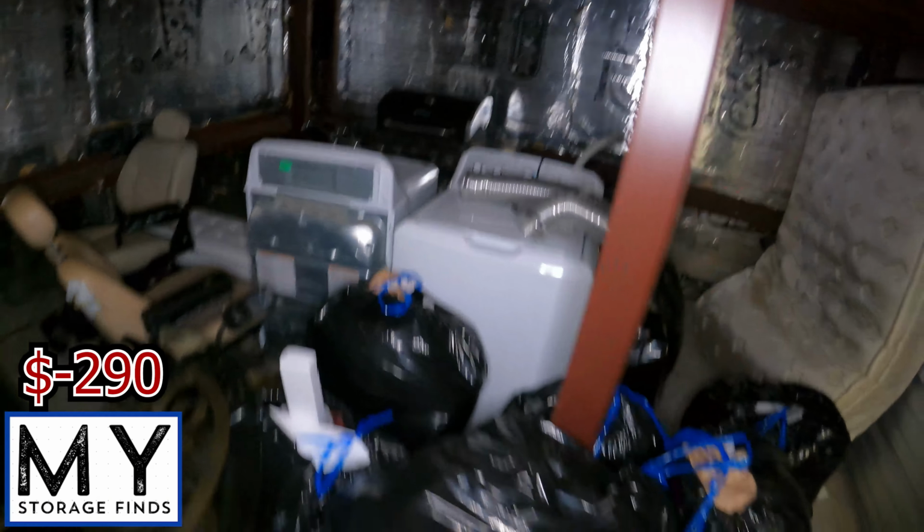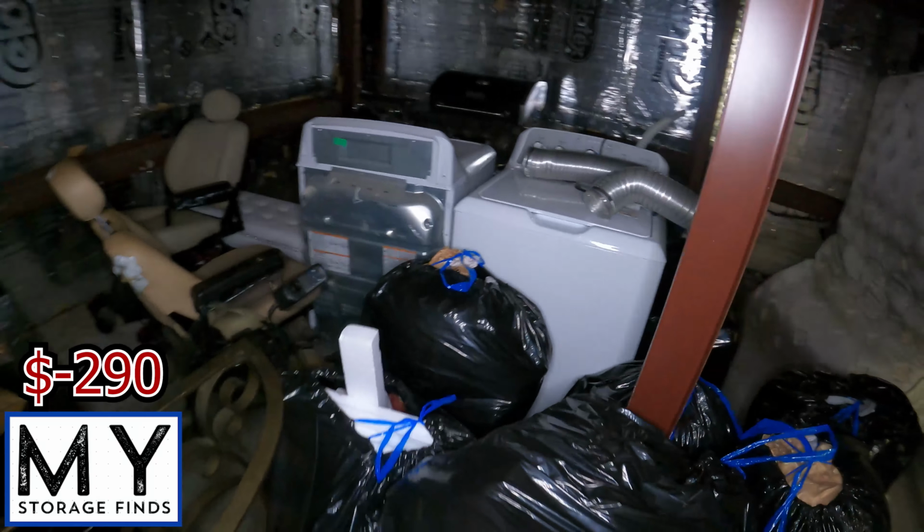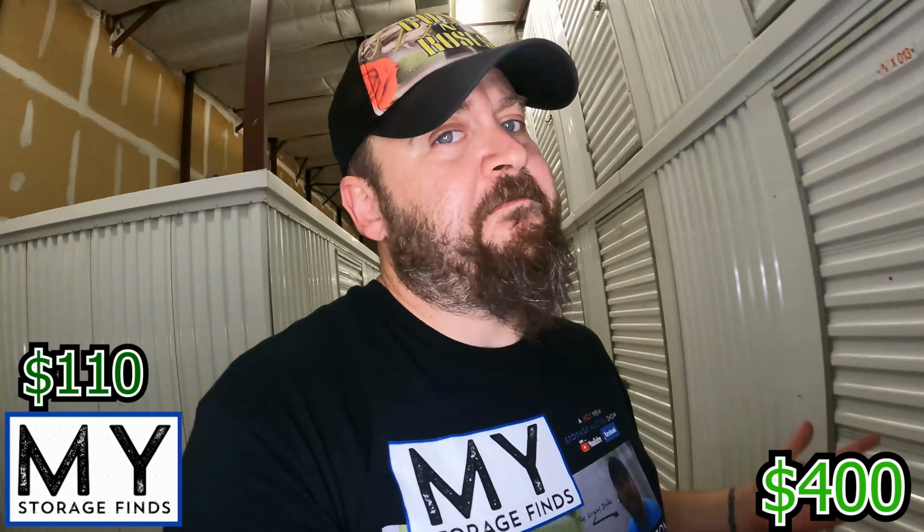There you have it. So this particular unit right here, like I said, washer, dryer, they sell for about $500-$600 right now at Lowe's, brand new. They're actually in pretty good condition. I don't even know if they've been used, but I'm gonna guess $200 each should give us $400, should give us a profit on this unit.